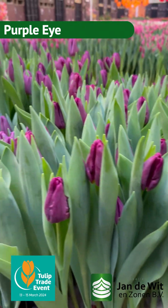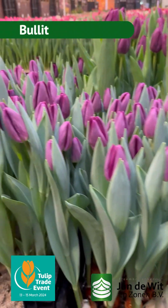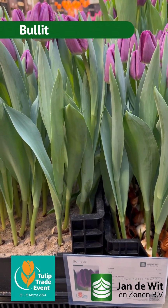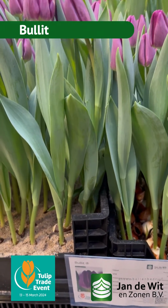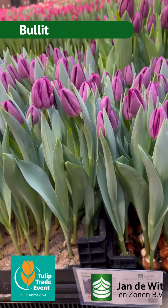And besides that, you have a super variety, Bullet. Of course, very useful, lovely purple, and it also has the bluish leaves. That makes it look very healthy. Yeah, that's a very popular variety, and good results, heavy plants.